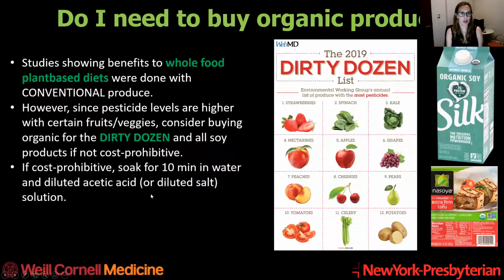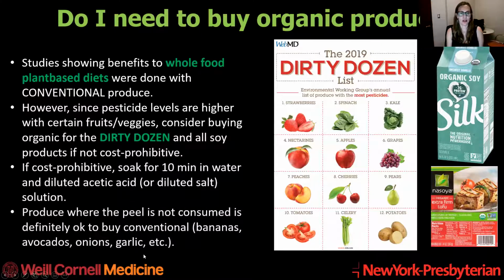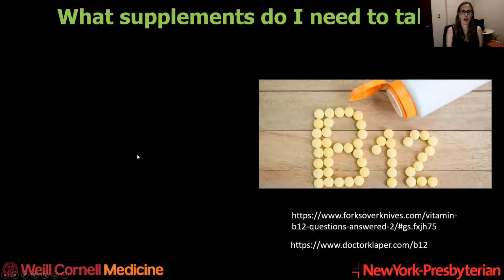You can try and soak your fruits and vegetables. I don't know how efficacious this is, but it may remove some of the pesticides. And I already talked about that. If you are going to do a plant exclusive diet, and when I say plant-based, it can be anything from plant slant, so slanted towards a plant-based diet, to plant predominant diet, to completely exclusively plant-based. If you're going to be completely exclusively plant-based, you should supplement vitamin B12.